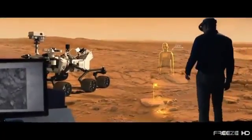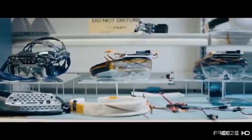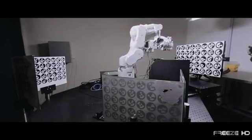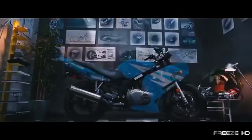The possibilities are endless. HoloLens is set to be available in early 2016, with the first versions for Windows developers priced at around $3,000. While the price and release date for the consumer version are still yet unclear, HoloLens is certain to revolutionize not just the gaming world, but how computers will be used into the future.